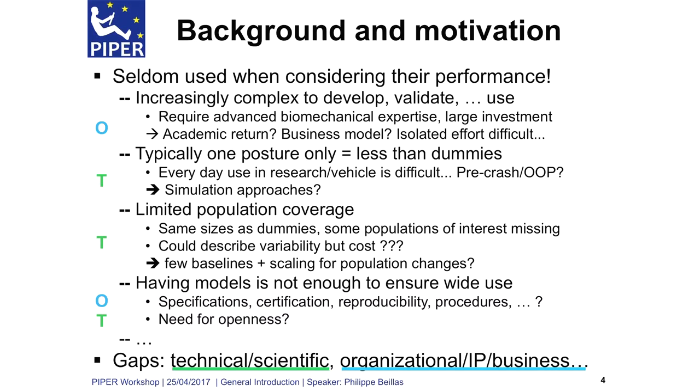So right now it's simulation approaches. There is a limited population coverage, meaning mostly people targeted the same size as the dummies. And they are digital, so we don't have the same limitations in theory that we have with the dummies. So we could have all kinds of size. We could have people with a belly like me, or people that are actually very thin, or all kinds of people. But we don't have them. So we have a few baselines, and then we hope to be able to scale them to describe the rest of the population, if this can be done.